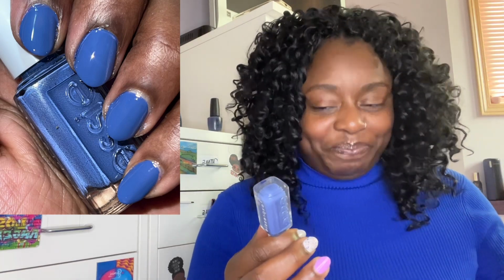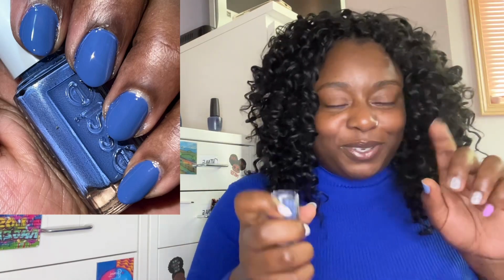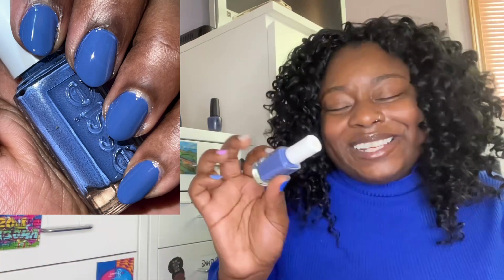The only beef I have with this one is that the brush is super weird. It comes on this curved angle. I think that's for application, but I mean a straight brush with bristles that are not pointing at you, looking like antennas, you know. This one is just such a beautiful color.